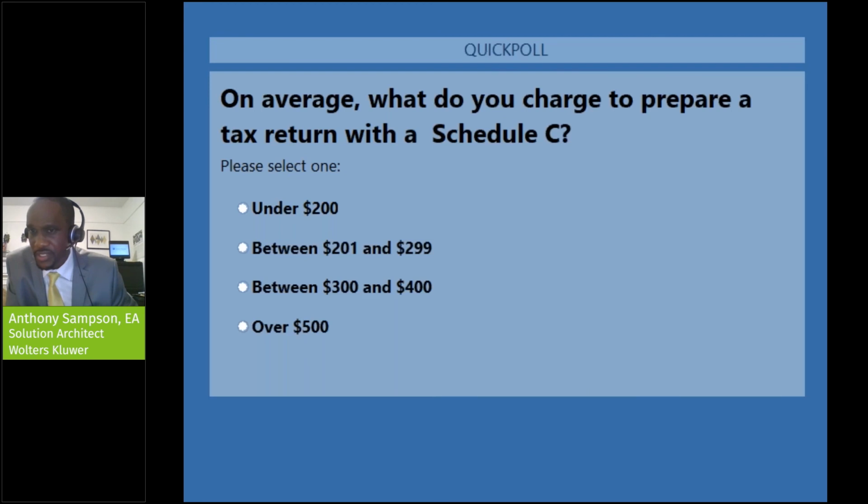Everyone could vote on this, because it helps other people determine, hey, I probably need to raise my prices. These are some things that I may take into consideration. 21% under 200, and 48% of the attendees are saying between 200 and 299, that's not a big increase. If I'm charging, let's say, 175, but really the majority is charging between 200 and 300, then that's doable. I can increase by $50, $70. Shouldn't be a big deal. Absolutely, good point, Louis.